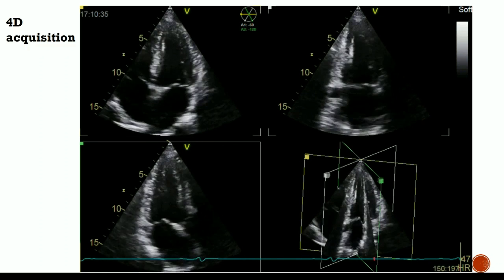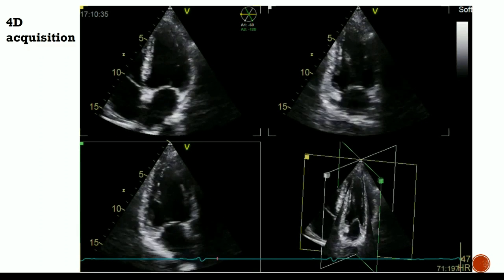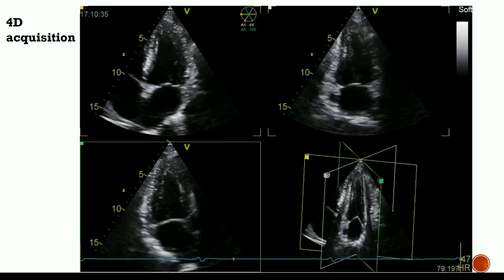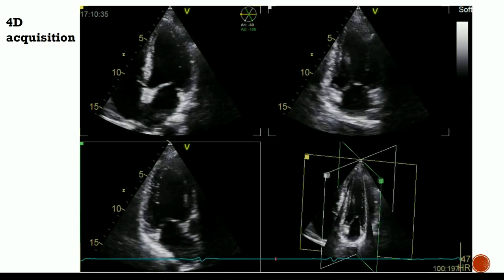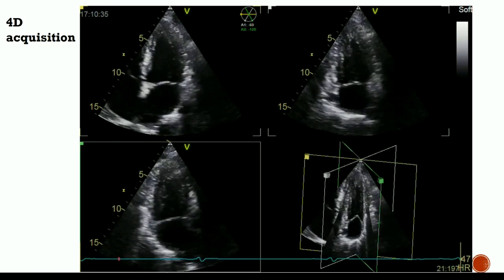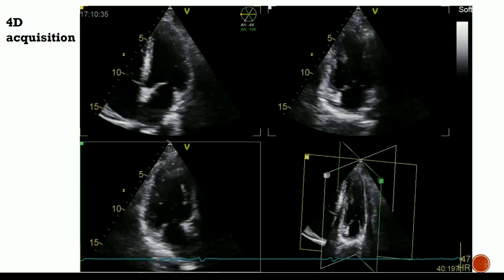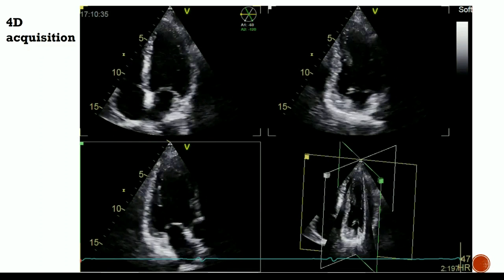Well, for example, at Vanderbilt, we have 12 or 13 machines. Let's just say that one of the machines has the latest, greatest version, and you would have to match that patient to that exact machine at the time you get the follow-up echo. You could just imagine the logistical nightmare there.